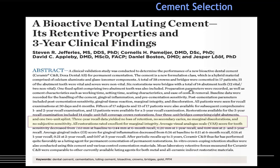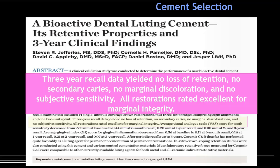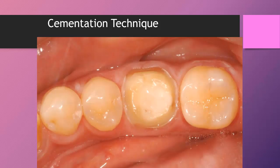So to have a product that is this good, where everything's coming back that successful, is amazing. Now, granted, technique error can come into everything. So again, preparation design, placement, if the tooth was desiccated when you tried it in or cemented it in, there are things that can happen if you're not following proper protocols. But nonetheless, when followed, phenomenal results with this. So at 3 years, no loss of retention, no secondary caries, no discoloration, no subjective sensitivity. That is phenomenal. The margins were excellent. So why is this material so different? What is so unique about it? We'll look at that in just a second.